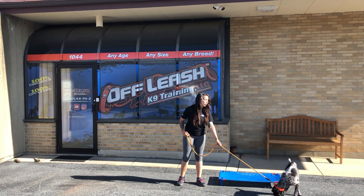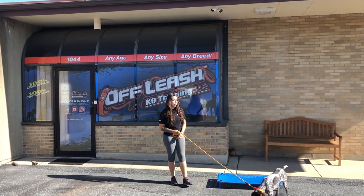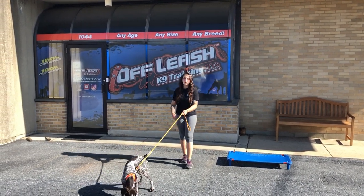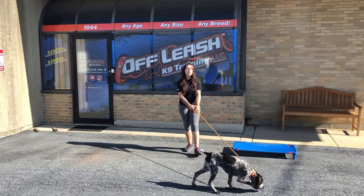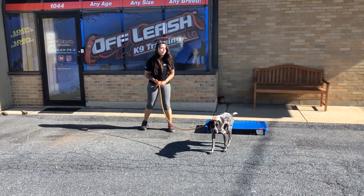And also, mom and dad really just want to lock down all of his obedience and be able to enjoy him off leash. They go hiking a lot. They're very active outdoors. They would like a reliable recall for Gunnar and just to have him under control when they're out and about enjoying wildlife and nature. So let's see where Gunnar's obedience is at here on day one prior to any training with us.